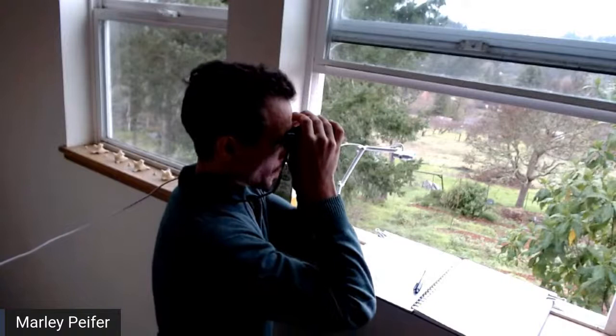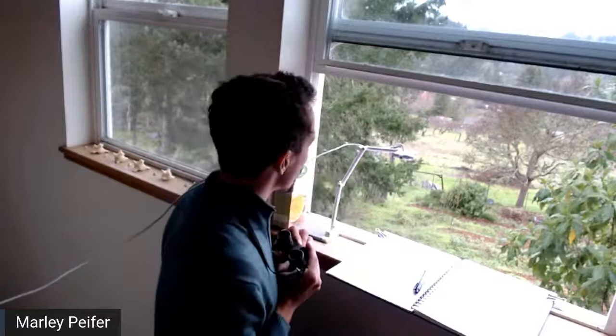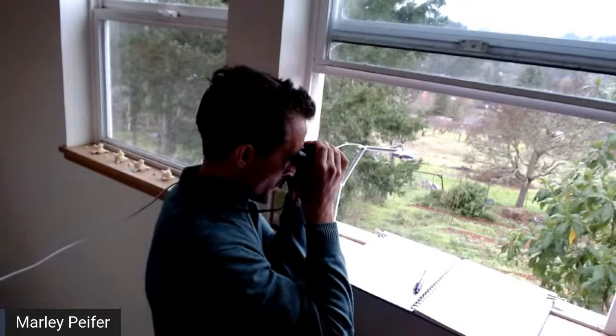Binoculars usually aren't the best thing for scanning. So what I recommend is scanning without the binoculars, moving your eyes around, and then every once in a while use the binoculars if you're not sure of something or you want to look closer, like into a bush or whatever.